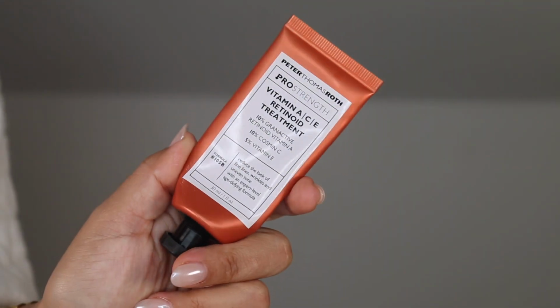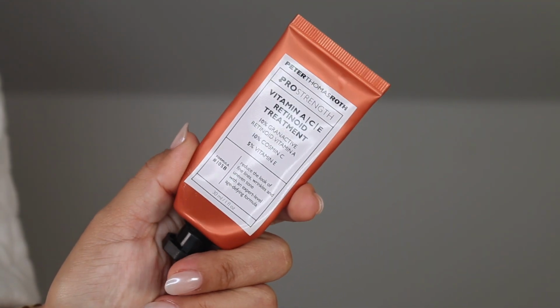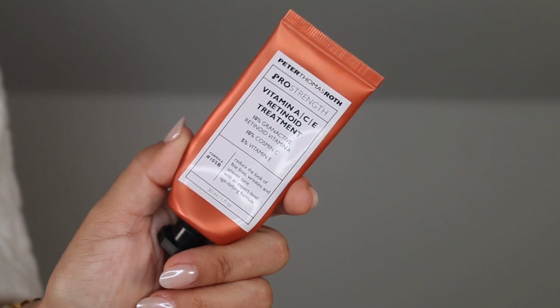Now here's something I kind of used on my body just so that it wouldn't go to waste. It's the Peter Thomas Roth Pro Strength Vitamin A, C, and E Retinoid Treatment. I don't really have a replacement for this since I did not finish this on the complexion, but I just wanted to let you know that I emptied it.